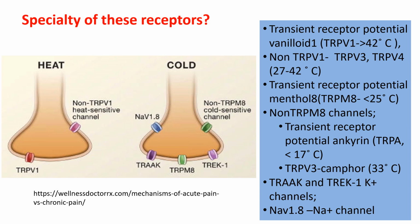Coming back to the cold, the cold channel is TRPM8. This TRPM8 is a transient receptor potential menthol. Menthol is the agonist there. TRPM8 is sensitive to temperatures below 25 degrees Celsius. So that means when the temperature comes down to 25, we start feeling cold from this receptor.